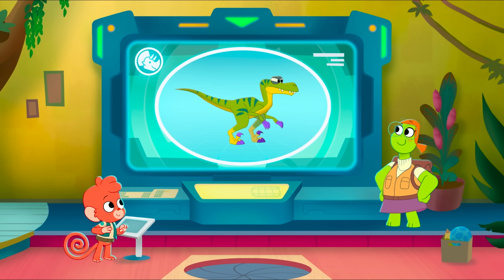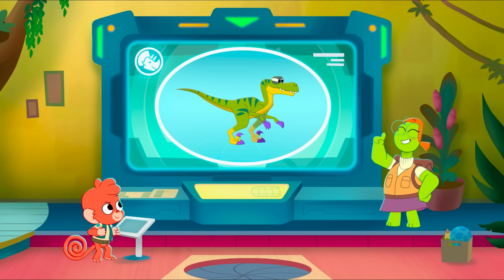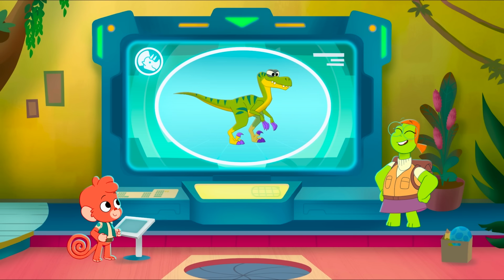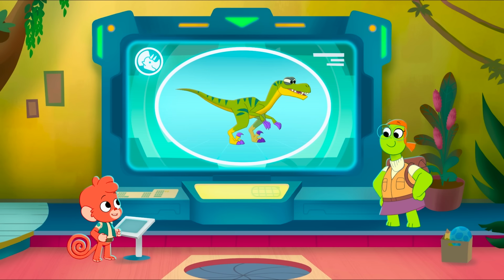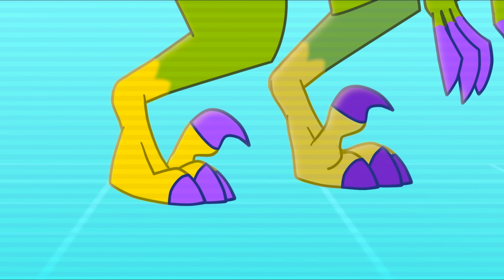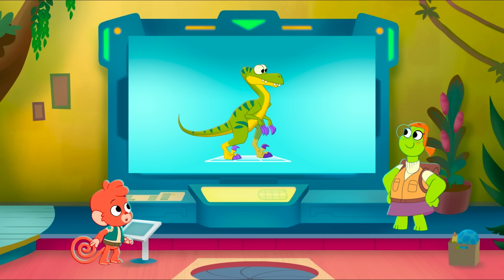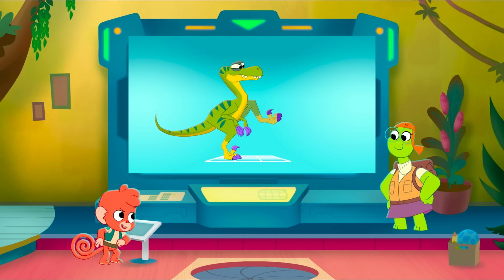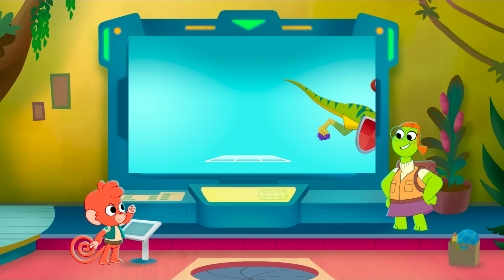Oh, a Velociraptor! Wow! It looks so vicious! Indeed! Velociraptors were meat eaters and excellent hunters. And I bet those claws are perfect for catching prey! That's right! See how the longest one is always lifted? Yeah! That's how the Velociraptor keeps it sharp. Whoa! Like a sword you always carry with you!